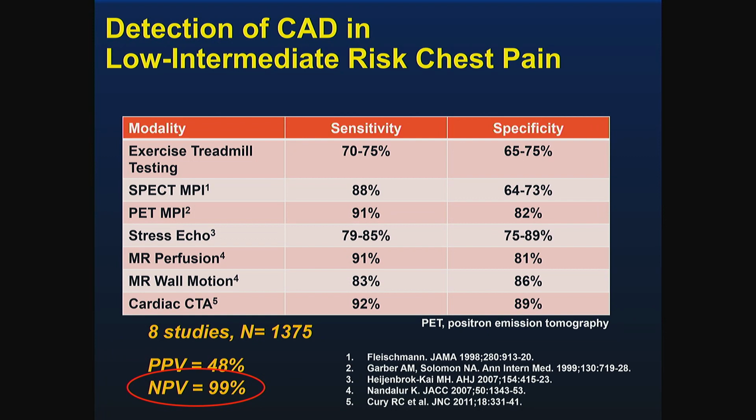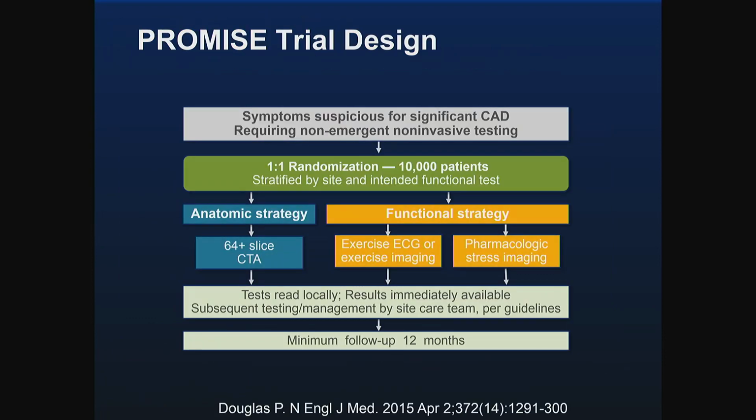Now, this question of what's better, a CTA or an exercise test, was evaluated in the PROMISE study, which randomized 10,000 patients to either an anatomic strategy where they underwent CTA with a 64-slice or greater machine, or a functional strategy where they either had exercise EKG or exercise imaging, or went straight to a pharmacologic stress imaging. All of the tests were read locally. The results were immediately available to the physician, and then the subsequent management and testing was determined by the site care per standard guidelines.